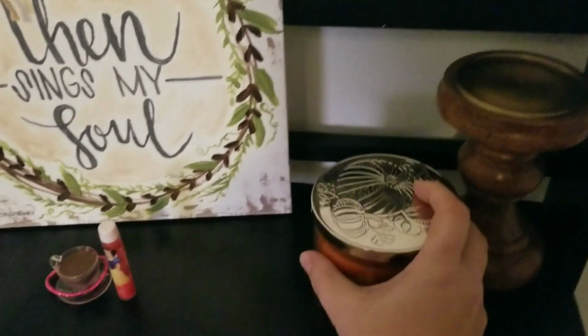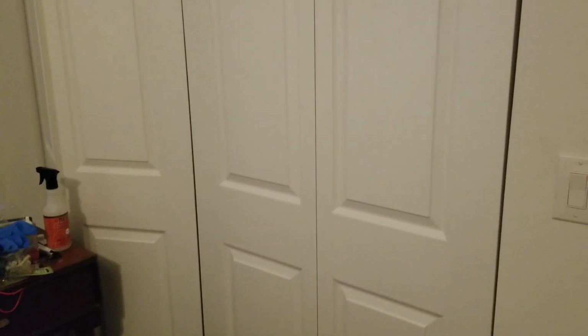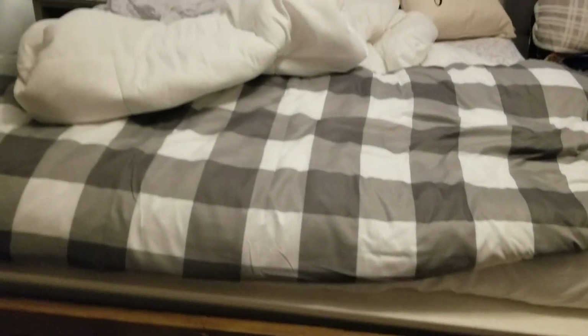So here's just a couple other things that I'm going to have in the room. Clearance items. I can't wait to share everything that I got. All the little accessories. And we got both of the doors on. I'm so excited. We moved a little bit of the furniture, trying to just see where everything should go. And we are getting there.